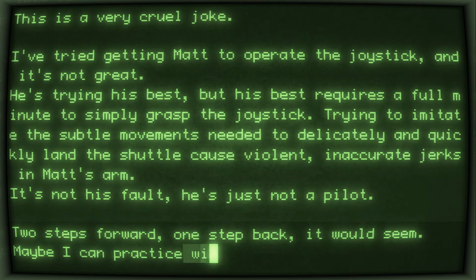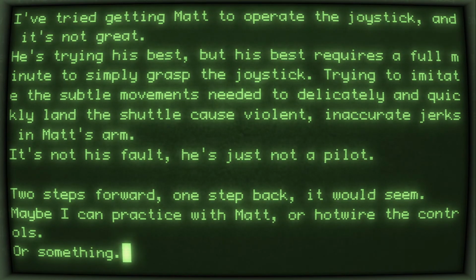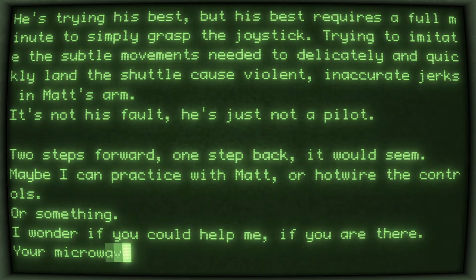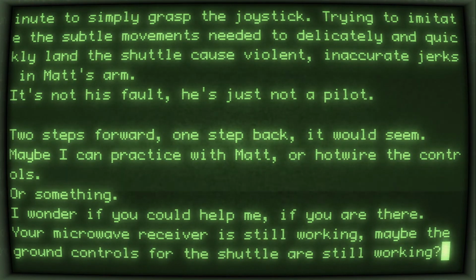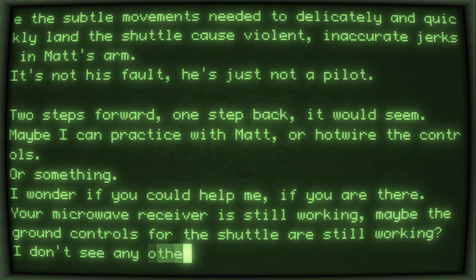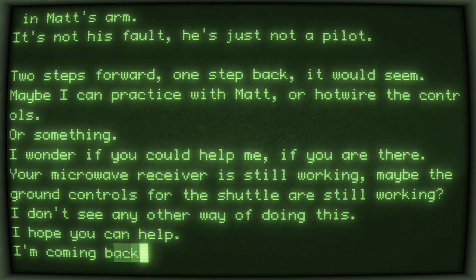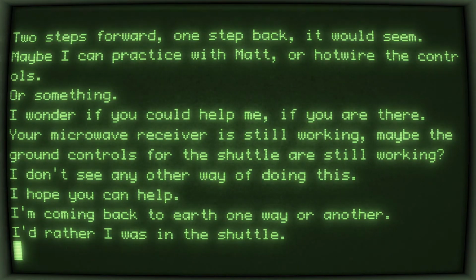Maybe I can practice with Matt, or hotwire the controls, or something. I wonder if you could help me, if you are there. Your microwave receiver is still working. Maybe the ground controls for the shuttle are still working. I don't see any other way of doing this. I hope you can help. I'm coming back to Earth one way or another. I'd rather it was in the shuttle.